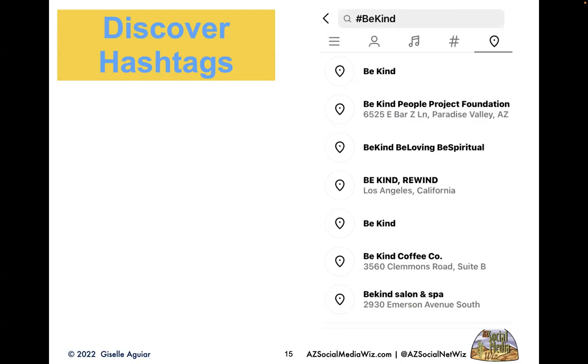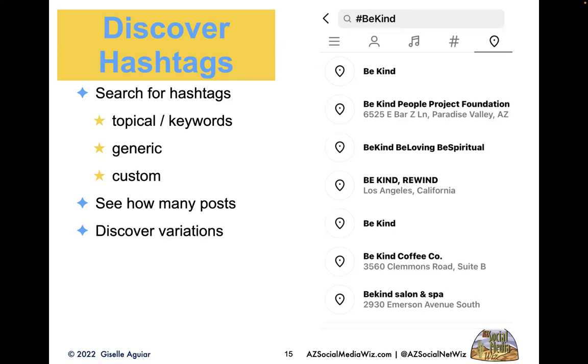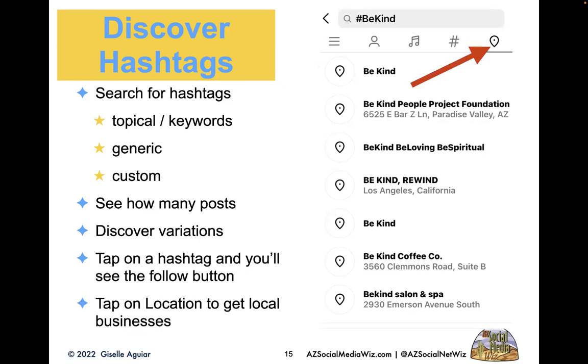Hashtag be kind. So one of the things that's interesting, you want to search for hashtags, so topical keywords, some generic ones, some custom ones to make sure nobody else is using yours. If a competitor has yours, you cannot trademark hashtags. Coca-Cola tried, can't do it. Okay, so see how many posts there are, discover variations, okay, and then tap on the hashtag and you'll see the follow button.